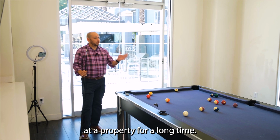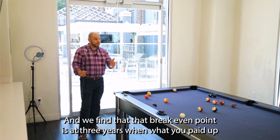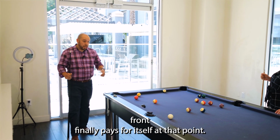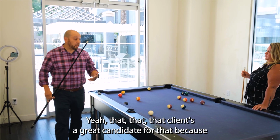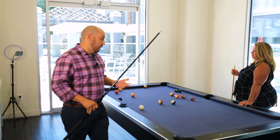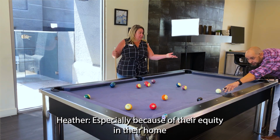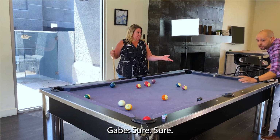If you're going to be at a property for a long time and we find that break-even point's at 3 years, when what you paid up front finally pays for itself, at that point, that client's a great candidate for that because they're going to capitalize on that in the long term. Especially because they have more equity in their home when they go to sell. They'll owe less, correct? Sure.